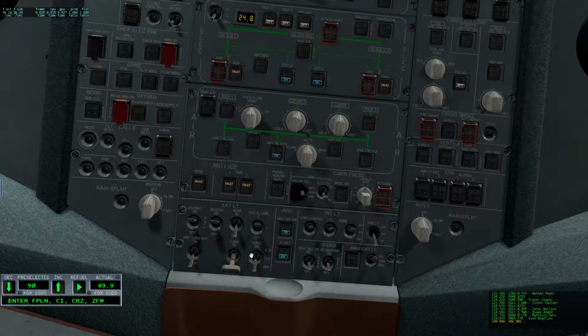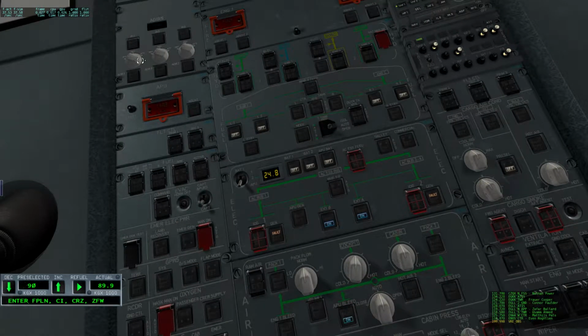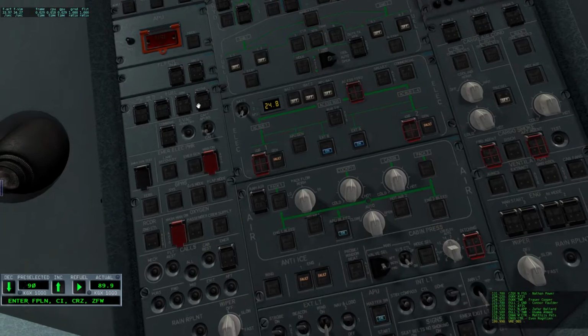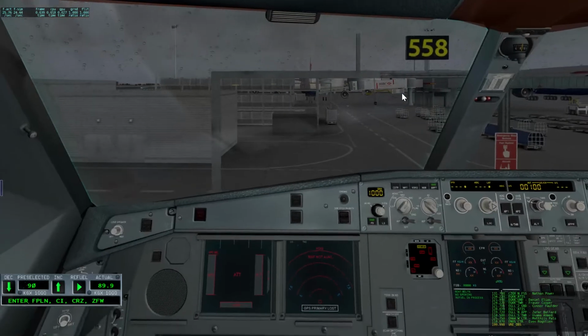The taxi lights come on a bit later, and we have to turn on the ADIRS. The ADIRS is the main thing. We can't turn it on unless the APU is available. The APU is available, so we turn on the ADIRS. And then the fuel pumps on, and our aircraft is ready.